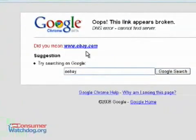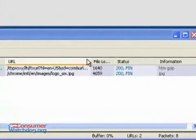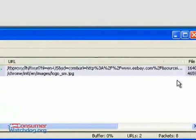Where did it get that information? Well, it went back to the mothership and asked Google for a correction, and you can see that using the sniffer that we used earlier.